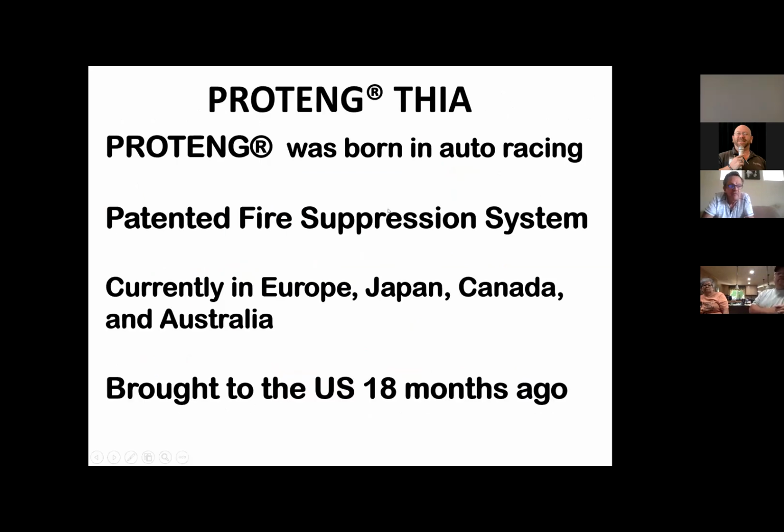Proteng was born in the auto racing industry in Europe. Doosan had his chemist design this tube to go underneath the hood of his race cars. He owned a race car factory in Europe, and that was where this idea first came from. It's a patented fire suppression system. Before they opened a factory here in Florida, here in the US, it was in Europe, Japan, Canada, and Australia. It was brought to the US about 2 years ago.